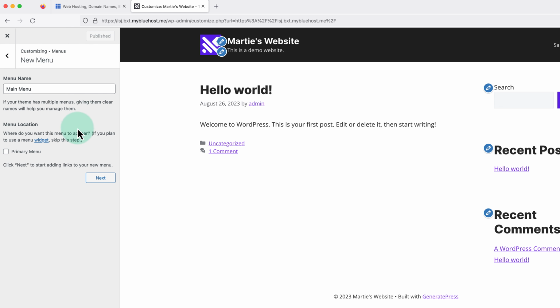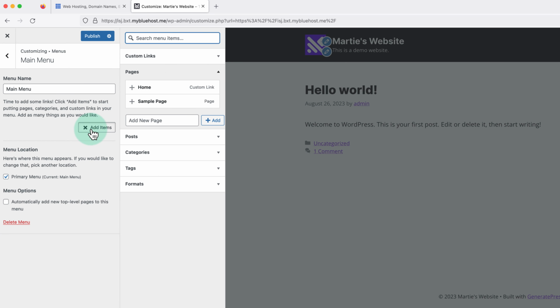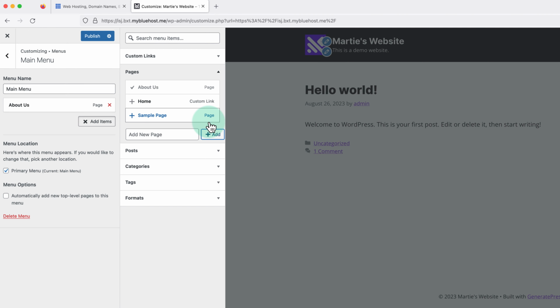Then under this we want to make sure the box beside Primary Menu is checked, and then click Next. And now we can start creating our pages. To do this, we just need to click Add Items. Then we can type the page name into this box. And the first page I'm going to add is a page called About Us. Then we need to click Add to create the page. And when we do, it's going to be added to this list on the left, which represents our menu.